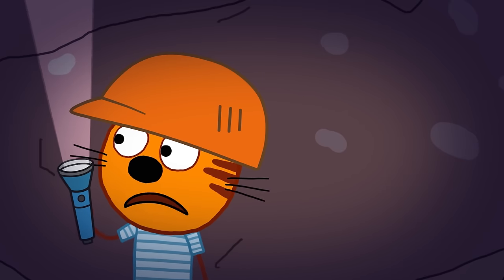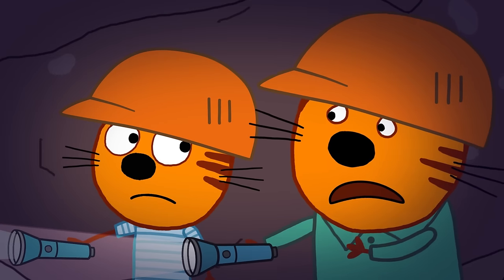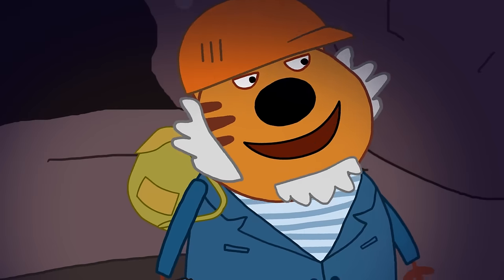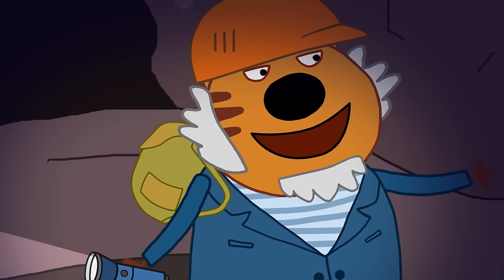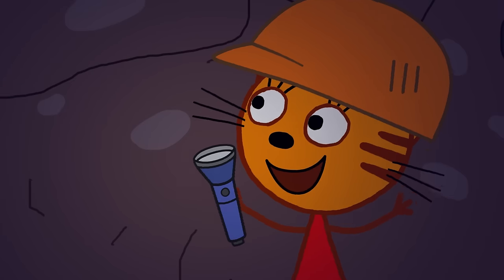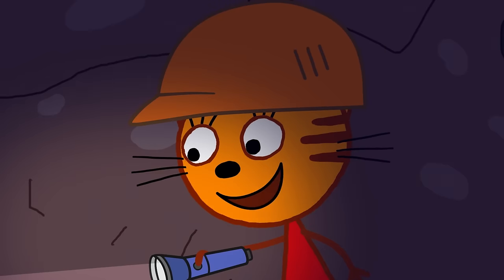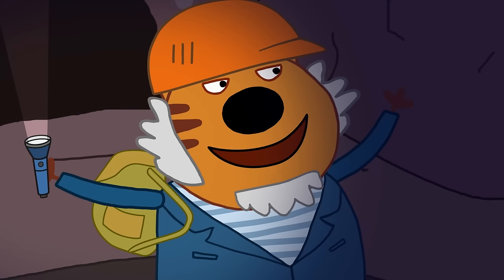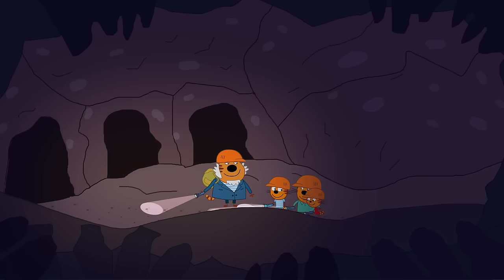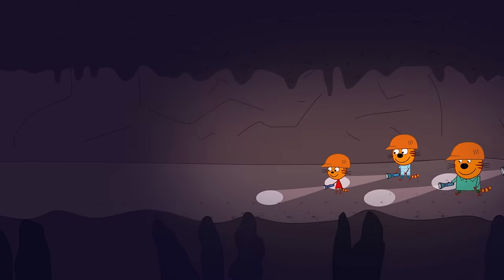Oh, there's more than one path. Which one do we need to take? Oh no, we're all lost in here. Don't you worry, Pudding. We'll figure out how to handle this problem. I have a really good idea. Remember Cookie's footprints? We can follow our footprints back. Good thinking, Candy. You're a real cave explorer. Grandpa and the kittens headed to the cave's exit.